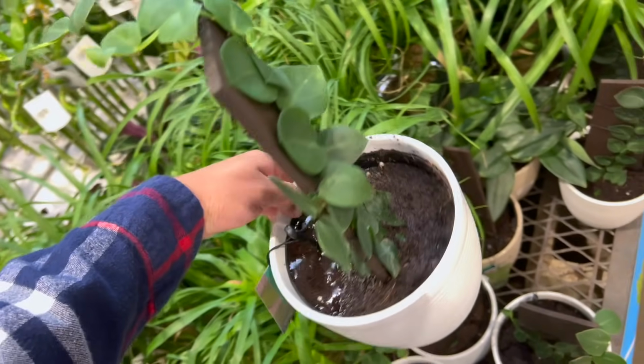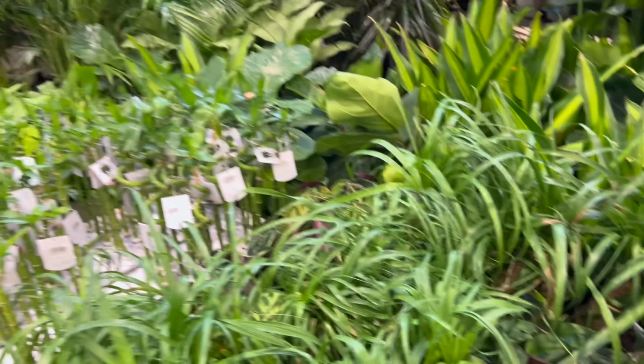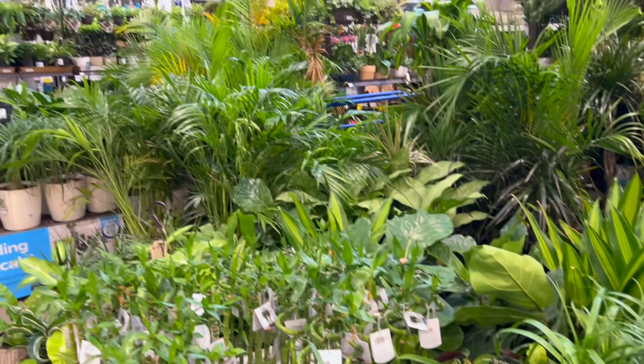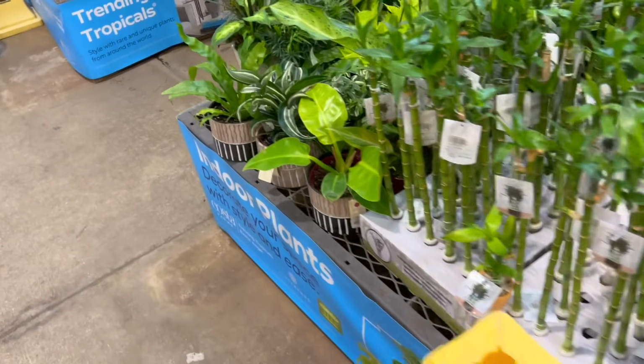I just hope it evaporates pretty fast, because what's going on? But other than the palms, everything looks really nice. Pretty aesthetically pleasing.